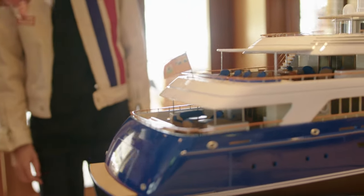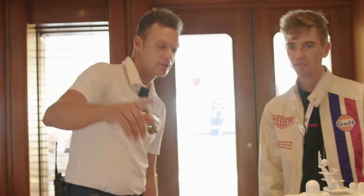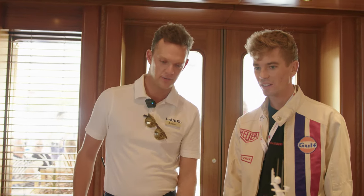Yeah, it's actually quite nice to have this boat and you can sort of see. So we're going to start here. We're going to go down. When we go downstairs, we'll actually be under the water. Oh, really? Yeah, and then after that you can go down again. Your feet will be under the water.